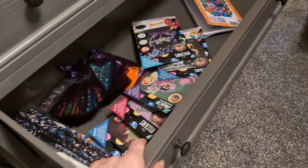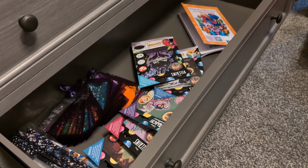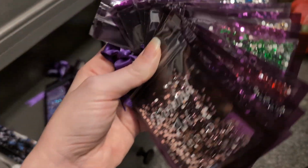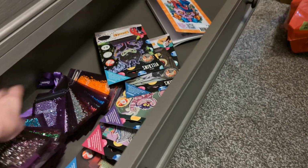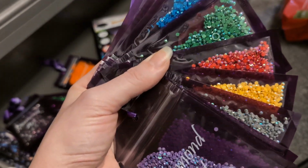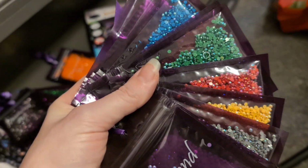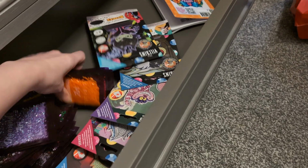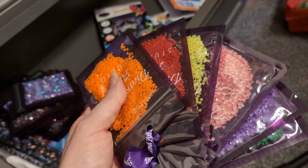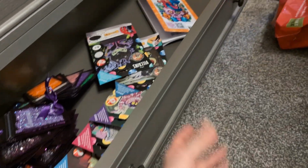So in fairness, I haven't bought anything just lately, which is pretty good, except for these, which was a crazy endeavour. I bought lots of special drills from Diamond Art Studio, so you will see those unboxed on the channel. I think these are, if I remember right, glow in the dark ones. I know. Oh, you know what I'm like. I'm terrible. Have to have the things.